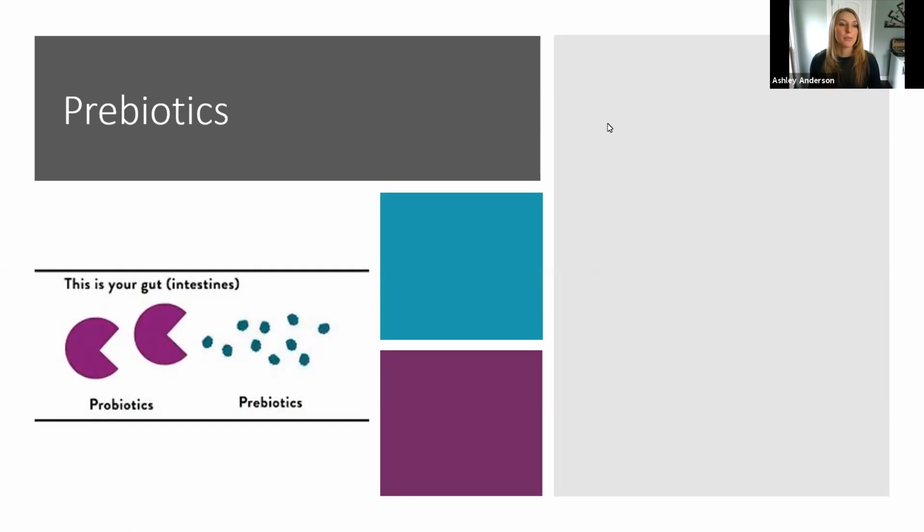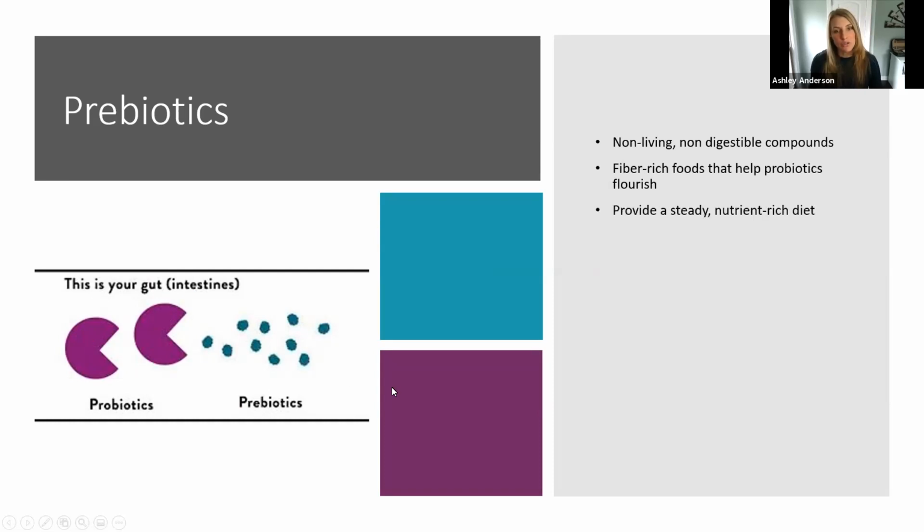Okay, let's talk a little bit about prebiotics. So we just talked about probiotics. What are prebiotics? And I've got this little caricature here to demonstrate, a little Pac-Man image. They are non-living, non-digestible components, fiber-rich foods that help probiotics flourish. So they provide a steady, nutrient-rich diet to the probiotics. So if the probiotics here are the Pac-Man, the prebiotics are the fuel for the probiotics. So really they come pre, like before the probiotics.